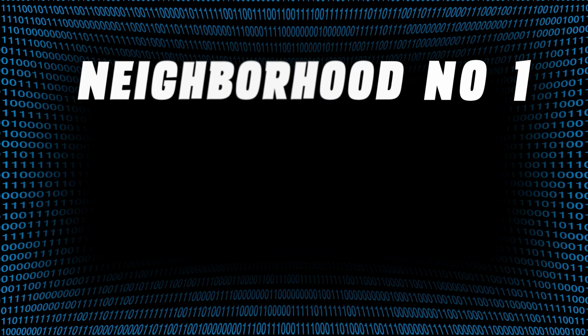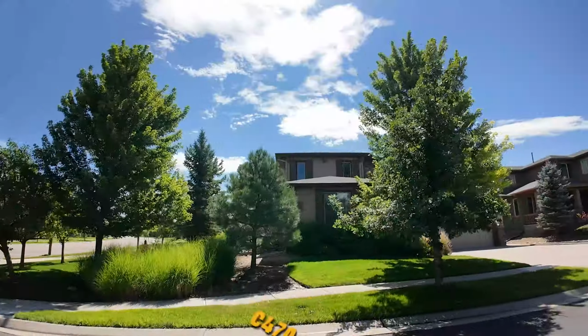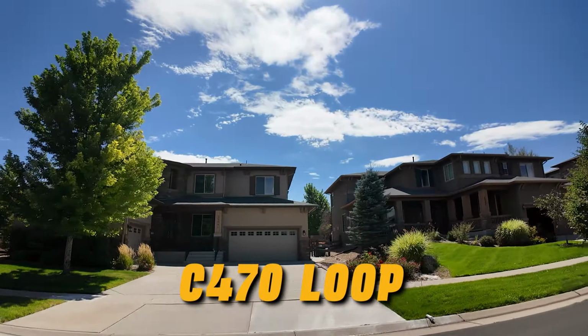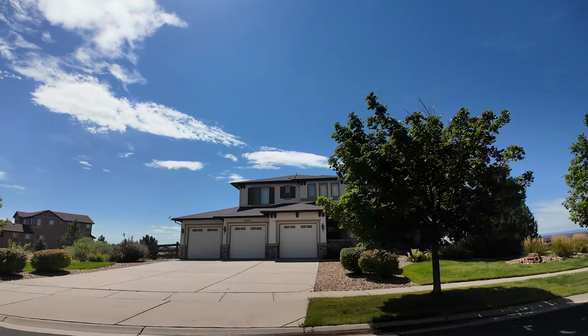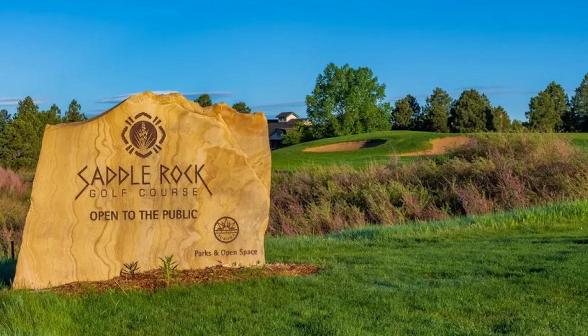Now, the first neighborhood we're taking a drive through today is Saddle Rock. This is on the southeast corner of Aurora, still inside the C470 loop that runs around Denver. So it's before you get to the outskirt neighborhoods of Talon's Reach and Heritage Eagle Bend, Blackstone, and South Shore in Aurora that are definitely a little bit more expensive, a little bit newer and higher end. But Saddle Rock has a lot to offer in terms of a myriad of different homes to choose from, whether that be townhomes, condos, or single family homes. It also has a beautiful golf course out here and a lot to offer in terms of suburban amenities.